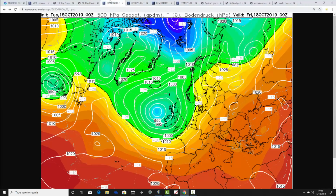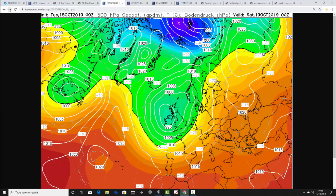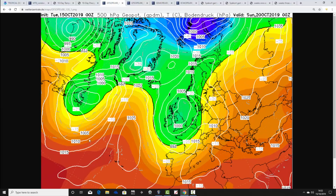Right, this is that midnight GFS run then. So we're starting on Friday, bringing in a cool and showery westerly wind on Friday, and those cool showery conditions continue into the weekend. As this low pressure moves across the country over the weekend, you notice the isobars are opening out, the low pressure is filling.